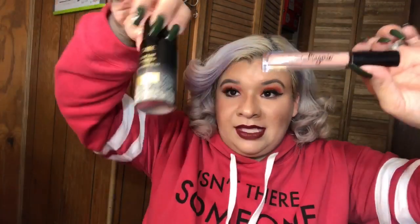So that, I believe, was all in my Ipsy bag. This month it's okay. I mean, the products are pretty decent. I've had better, to be honest with you. I'm really tired of getting single eyeshadows, just because they're just there. But other than that, this was my Ipsy bag. I do like this. I want to try this out, and I do want to try this out.